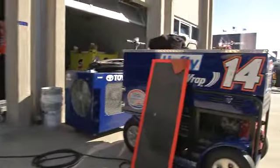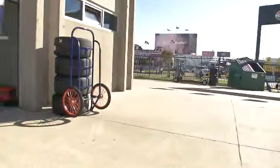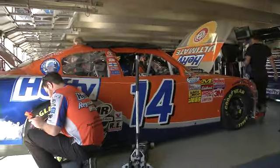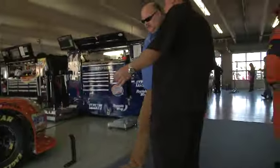Oh, it's loud, baby. Hey, let's cut through the garage right here, folks. Halfway on GarageCam says rookie Justin Beattie.